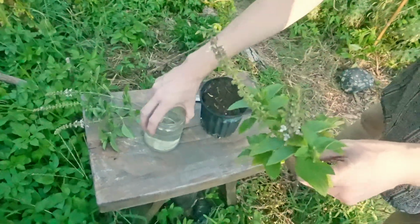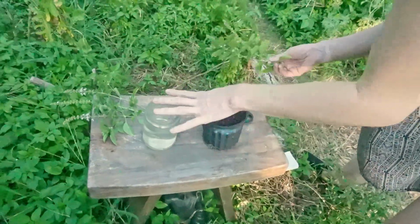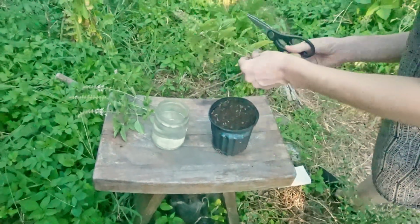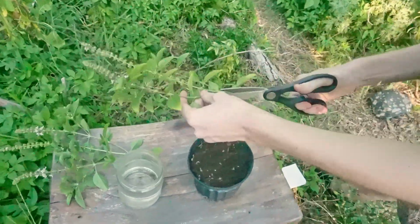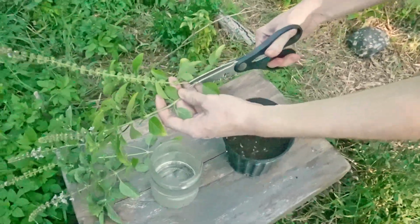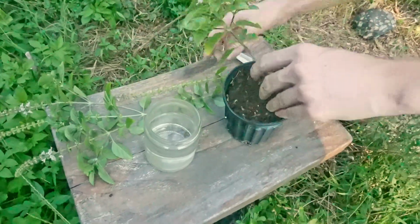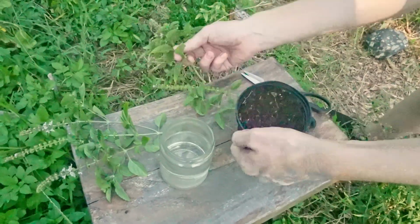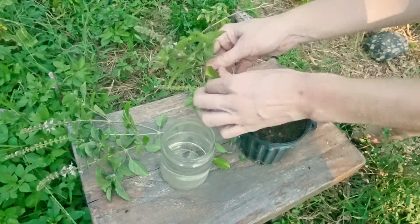I've got a jar of water here and a little pail of dirt. So I'm going to show you two methods that I use for that. Depending on how big of a branch you've got here, I will even divide them up into several sections, but then I like to pull the leaves off of it.